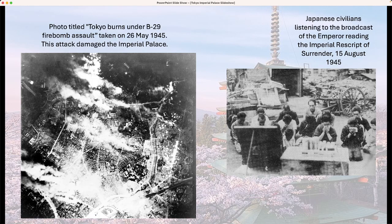Was any of this influenced by other world events or just with Japan? Well, the firebombing, of course, was as a result of the Japanese proclaiming war from the attack on Pearl Harbor. With the Americans, that basically opened up the Pacific War. And it was out of a need really for self-sufficiency, as I said before.